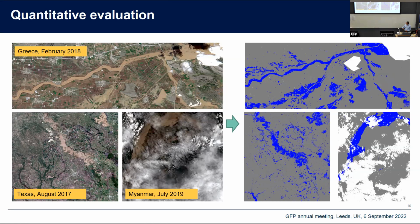There, the tricky part is to find independent reference data sets like those that you see here on the screen, where you have big flood events in Greece, US, and Myanmar that were recorded by, I think, in all three cases, Sentinel-2. So we could do a visual interpretation of these images and produce the reference layers that you can see here on the right. And we could compute different performance metrics for the individual algorithms and the ensemble to see the performance of the system. Then the second approach, that I will show just after that, is how to evaluate the risk of over detections. I will show this in a minute.